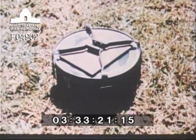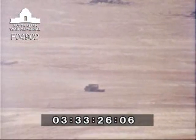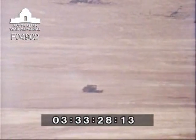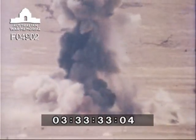The Mark V is intended for use against armor. It will destroy soft vehicles and light armored vehicles, but can only be relied on to cut the tracks of tanks, which must then be destroyed by other weapons.